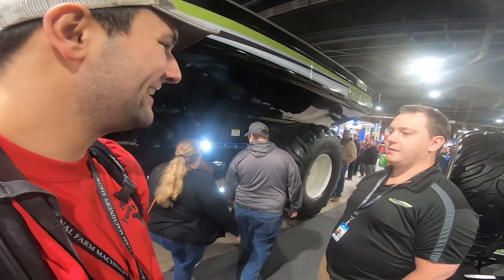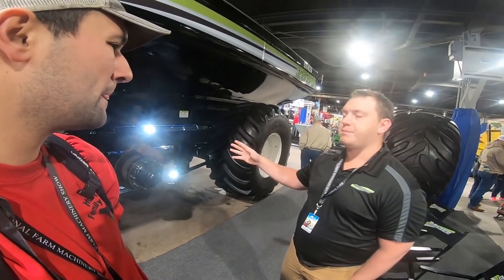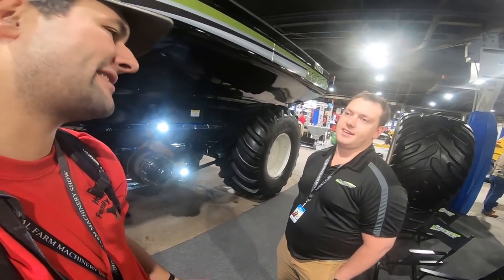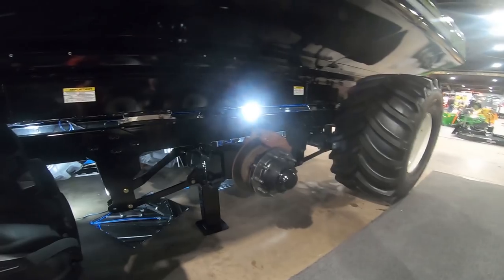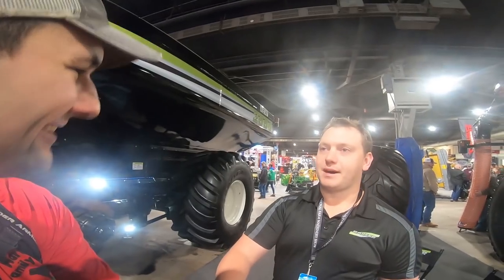So our smallest now is 1550. Okay. You know, the problem with these carts, it's not being able to pull it, it's being able to stop it. That makes sense. And hence, disc brakes. Yes. Yep. That makes sense. That's awesome. Well, thank you so much. I appreciate all the information. Thanks for stopping by. Sure, thank you.